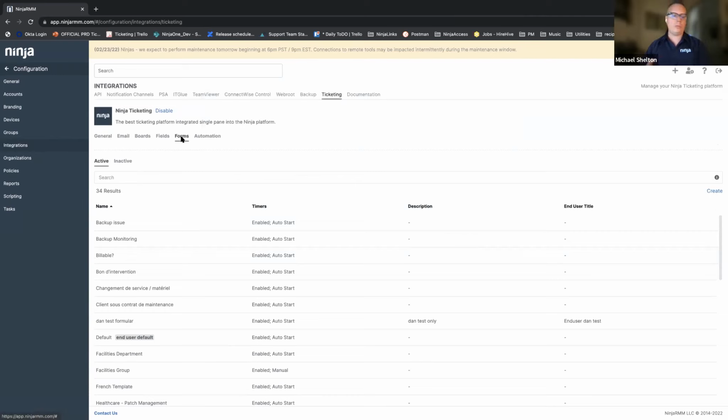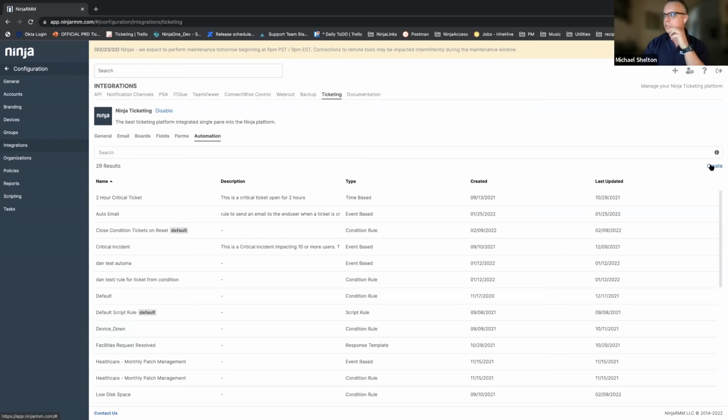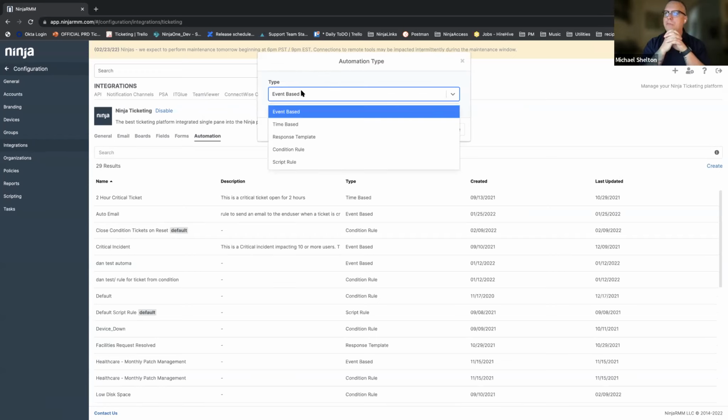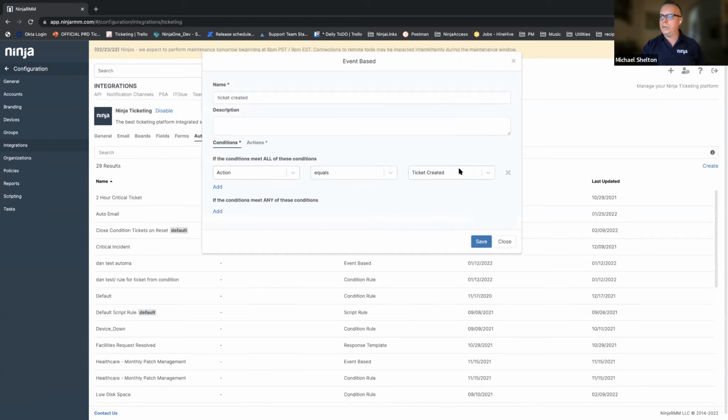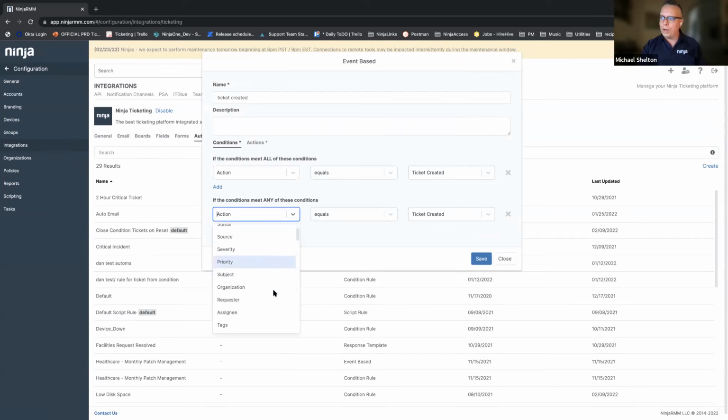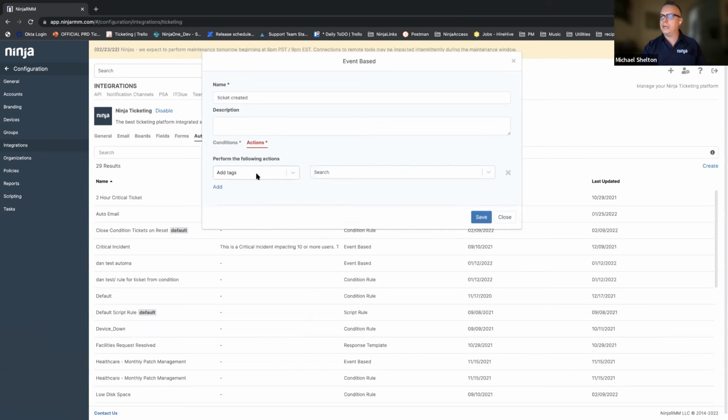Once forms are created, now I'm ready to kind of get creative with some of my automation. So I want to take us into some of the automation settings. I have the ability to create an event-based automation. An example would be, I want to email the requester whenever a ticket is created. So let's just use that as an example. Again, I can have a friendly name, ticket created. The condition in this case would be, and it's actually the default action, ticket created. I can add any additional conditions if I want, like if the priority is high, or if the organization is organization 1, 2, 3, if there are specific tags seen. But in this case, I'm just going to leave it at ticket created.